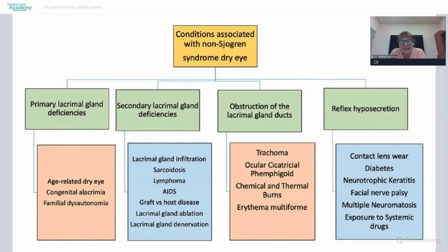There are some other conditions. You don't have to know this, just to tell you everything is there, about congenital alacrimia. I have never seen such a patient, but it is a little bit age related, and it will be primary lacrimal gland deficiency. This gland and the glands which are on the eyelid.